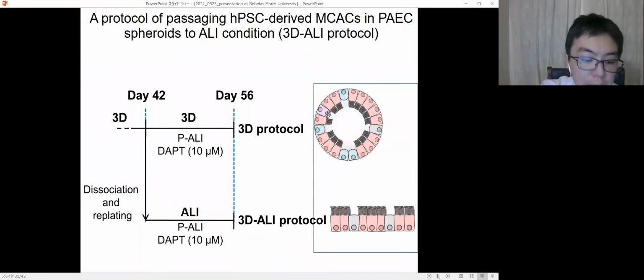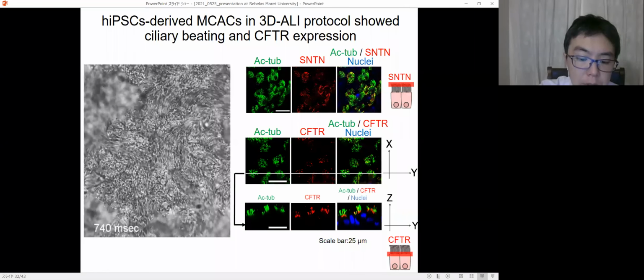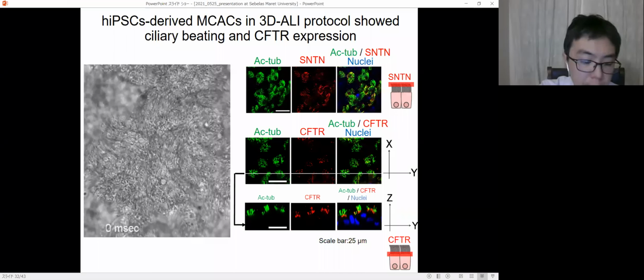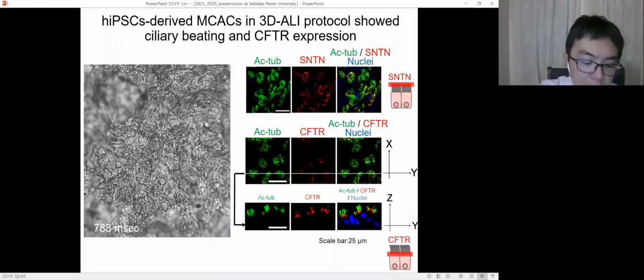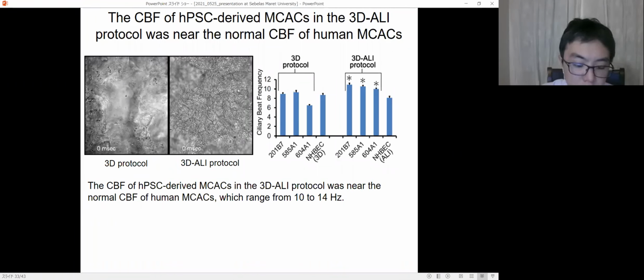In order to quantify the mucociliary flow over the MCACs, we established a protocol of passaging HPSC-derived MCACs in proximal airway epithelial cell spheroids to air-liquid interface condition, due to the difficulty in measuring the flow rate inside the 3D spheroids. On day 15-16 of the 3D air-liquid interface protocol, ciliary beating was observed on the apical side of MCACs, and CFTR was detected in the apical surface of MCACs. The ciliary beating frequency was calculated after acquiring bright field images of MCACs in the spheroids and the 3D air-liquid interface condition. The ciliary beating frequency of HPSC-derived MCACs in the 3D air-liquid interface protocol was near the normal ciliary beat frequency of human MCACs, which ranges from 10 to 40 Hz.